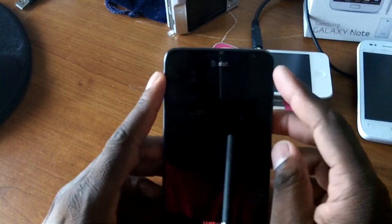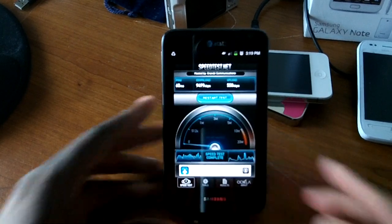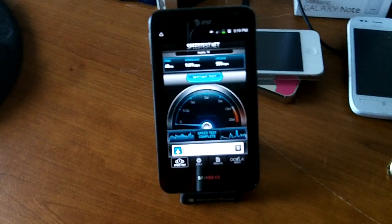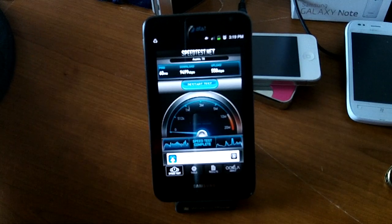Hey guys, real quick, I actually put on a different radio for the Galaxy Note. I complained about the battery being pretty bad with the initial radio I put on there. There are two different radios out there. I think it's the KL. Let's see what it's called.